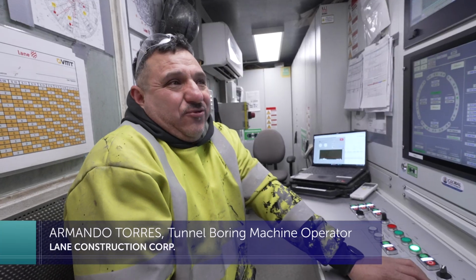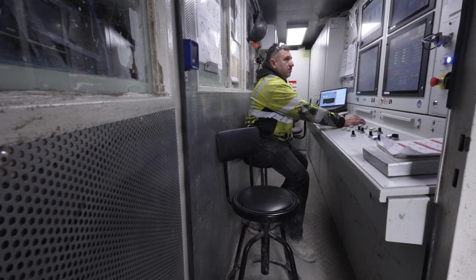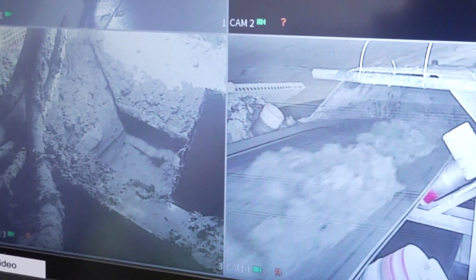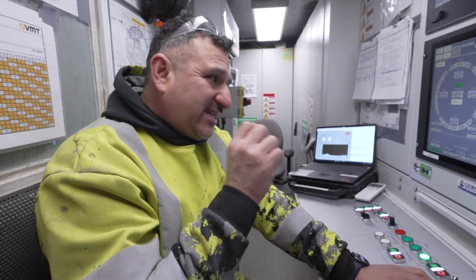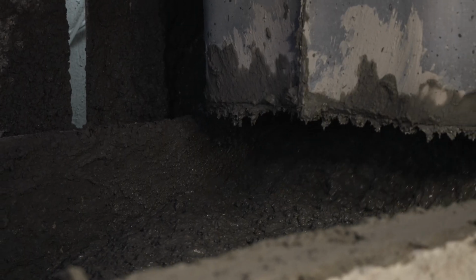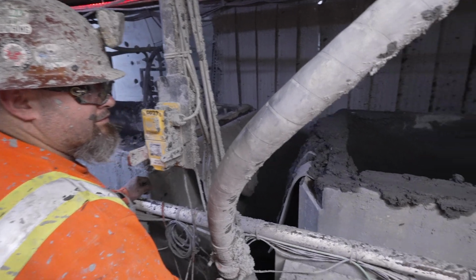Every tunnel is a new adventure. It's never the same. I'm operating the tunnel boring machine. As you can see, the muck's coming out real quick. We're mining almost at 3 inches a minute. You've got to counteract, you've got to put positive pressure, but at the same time, not too much. He's mining, the soil's coming up over the top on a conveyor belt, and then it's dropping in where you saw that guy back there.